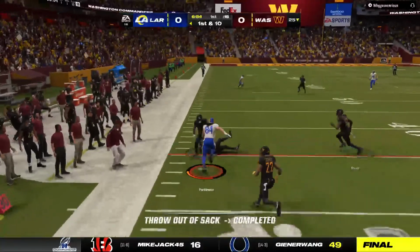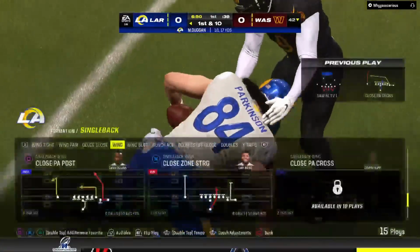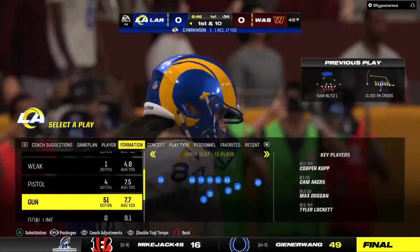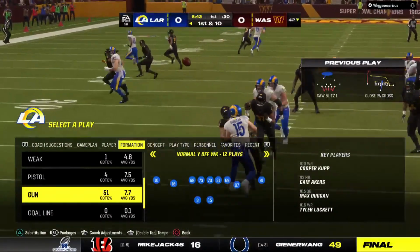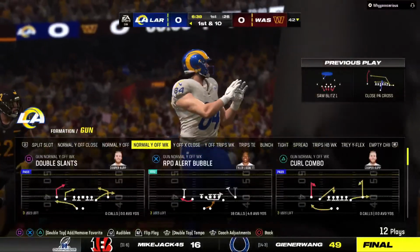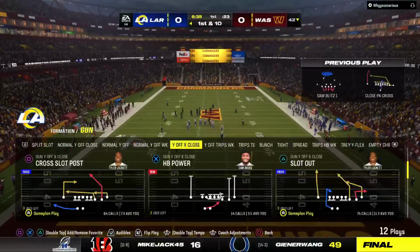He'll get that complete to Parkinson. And they get him down, but not before he takes it across the 40-yard line. 17 yards on the game's opening play and a quick first down. His first pass attempt of the game, Charles, and the pass rush was right there to hit him. But no fear, he delivered an accurate ball. Nice catch.